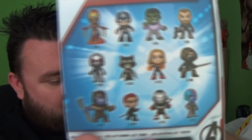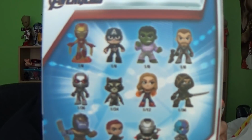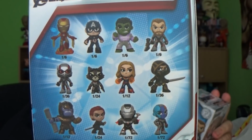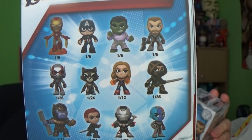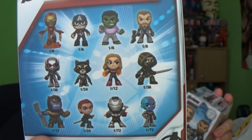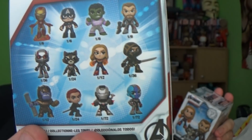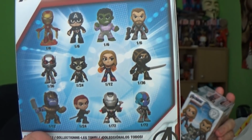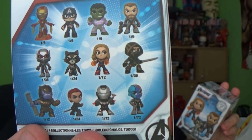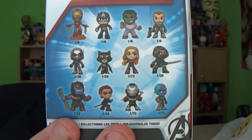So let's take a look at the back of the packaging, where you can see the chances of getting each character. So here it looks like we have, from the top down, Thor on the right on that side there, 1 in 6 chance. Hulk, along with Captain America and Iron Man, who is flying, they're all 1 in 6. Then we have the 1 in 36 chances, which are Ronin and Ant-Man. Then we've got the 1 in 24 Rocket Raccoon, the 1 in 12 Captain Marvel, 1 in 12 also for Thanos, 1 in 24 also for Black Widow, 1 in 72 for War Machine and Nebula. So War Machine and Nebula are the hardest to get in this collection.